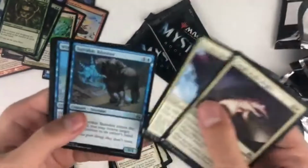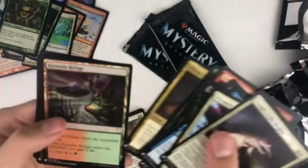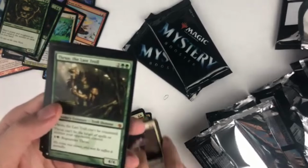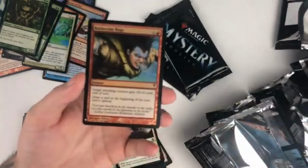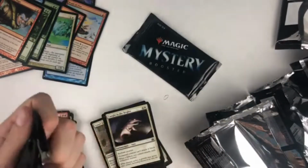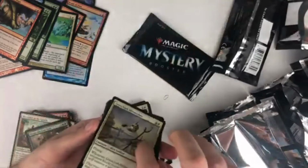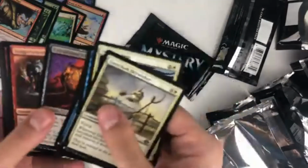Alrighty. Slivers. And we have a Thrun, the last troll, followed by a Recruiter of the Guard and another Balduvian Rage foil. We are getting down there. Cloak Skirmisher, Stalwart, Warden, Archaeomancer.